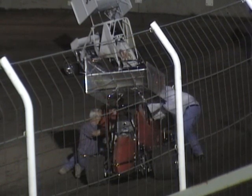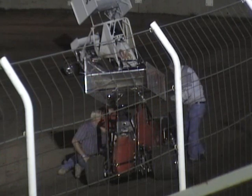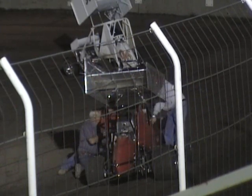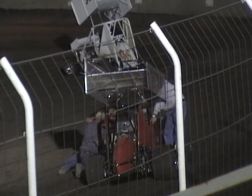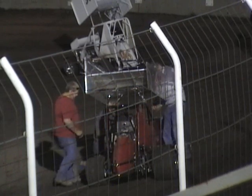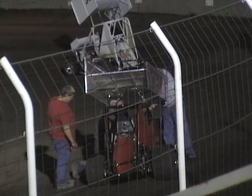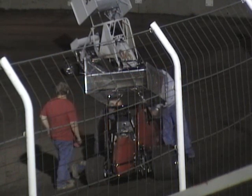Ladies in the tower trying to compare notes and make sure that we get the correct lineup on the restart. Meanwhile, crew working feverishly on the number 60 car of Heinemann, trying to get it back on the track.